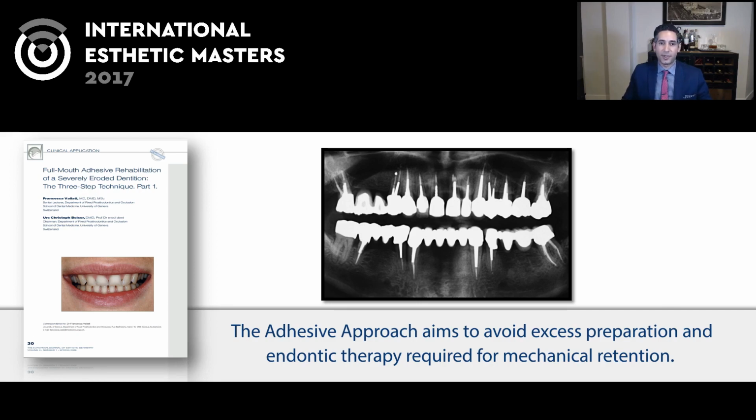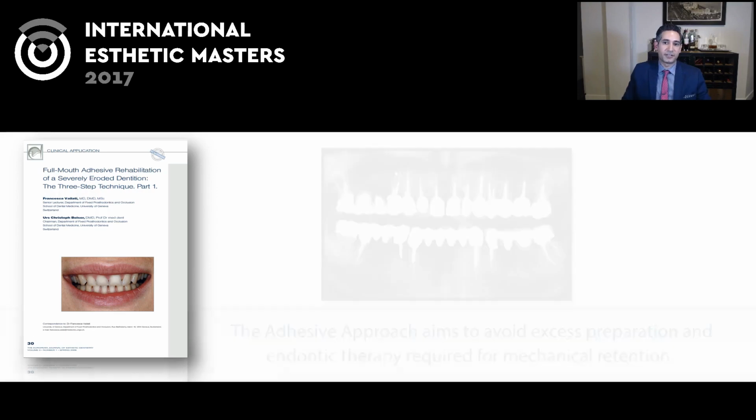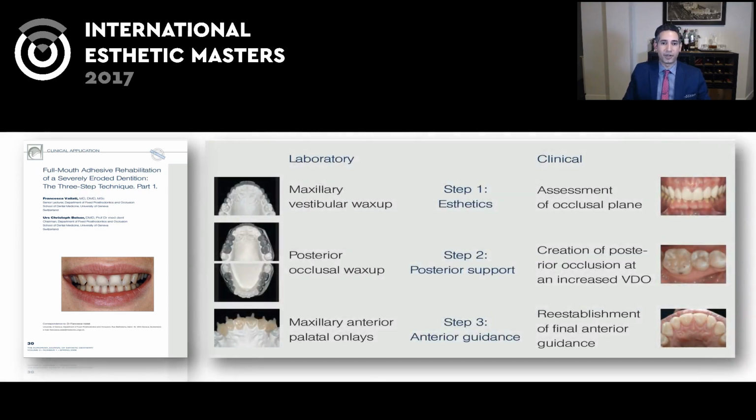I read this paper in 2010 and did a case at that time, and since then I've been doing exclusively these type of rehabilitations, and I think that this article does a fantastic job of laying the framework for it.